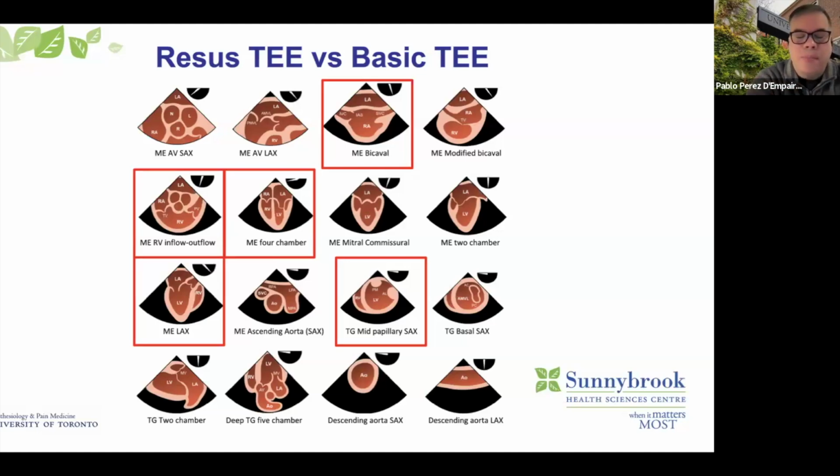views that are included in the basic periop TE, use 4 to 5 views similar to the basic POCUS, right, which include the parasternal long, the parasternal short, the subcostal view, and the apical four. So it's kind of the same idea of using 4 to 5 views, using only the midesophageal four chamber, the midesophageal long axis, the transgastric short axis, and the bicaval as basic views to try to answer questions for patients who are in severe shock, severe hypoxemia, or in cardiac arrest.